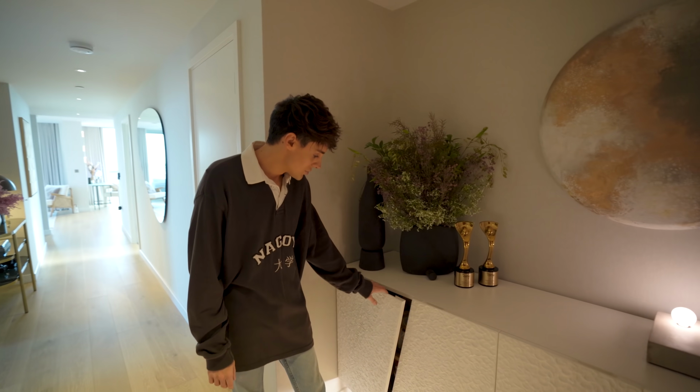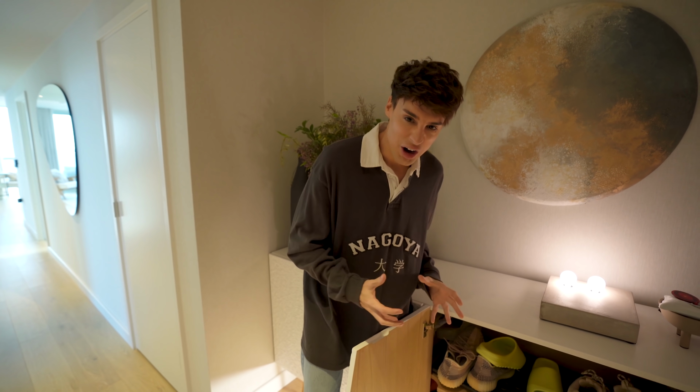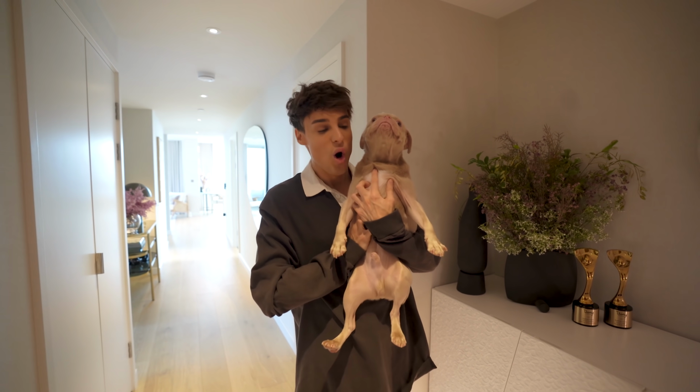This is where I keep Salem's stuff. A lot of Salem socks in here. There's nothing more annoying than when people do a house tour and don't show you like all the junk, all the stuff that you own. The most satisfying part of a house tour. So I'm well aware that you guys want to see all the stuff.